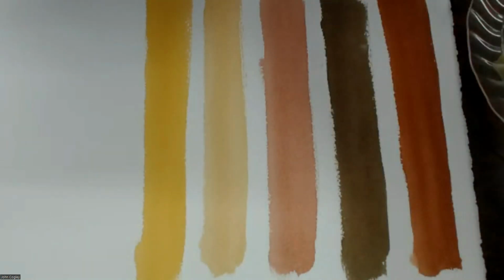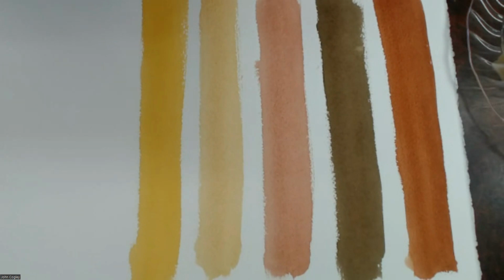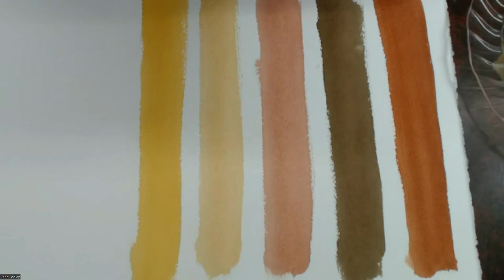The next one is French ochre, and the French ochre is pigment yellow number 43. That's mined in France. And the last one is Mattiamiata. I didn't write Mattiamiata down, but I will tell you about that one. So let's wet these out.